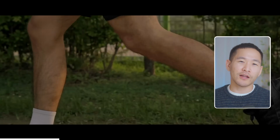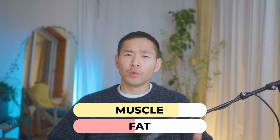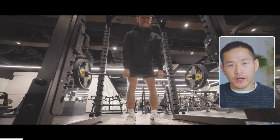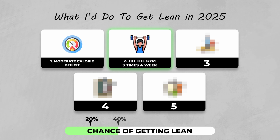Even things like running and marathon, they help in the short term, but you're not really going to do that for the rest of your life. It's not something that's going to actually build muscle or preserve muscle as you lose fat, which is, by the way, what you want to do. A calorie deficit only assures that you'll lose weight. It doesn't assure that you will lose fat. It will just lose everything. Training in the gym is going to prevent yourself from losing muscle, which is absolutely critical to looking good and staying healthy. Let's get on to step 3.